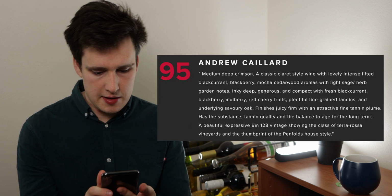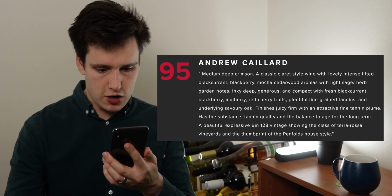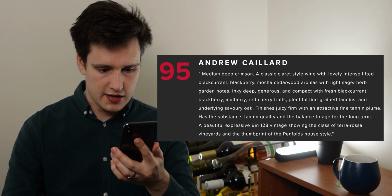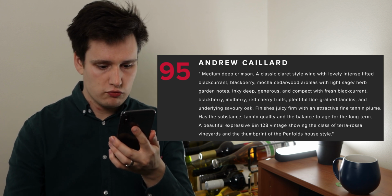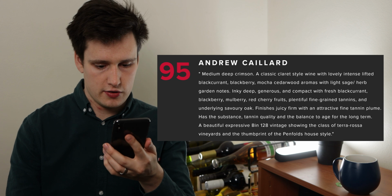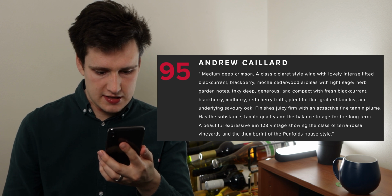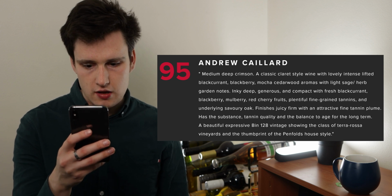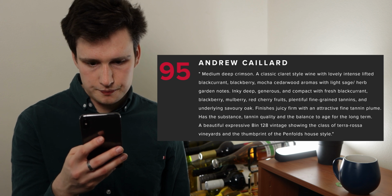It's also described as medium deep crimson, a classic claret style wine with lovely intense lifted blackcurrant, blackberry, mocha, cedarwood aromas with light sage and herb garden notes. Inky, deep, generous, and compact with fresh blackcurrant, blackberry, mulberry, red cherry fruits, plentiful fine grain tannins, and underlying savoury oak. Finishes juicy, firm with an attractive fine tannin plume. Has the substance, tannin quality, and balance to age for the long term. A beautiful, expressive Bin 128 showing the class of Terra Rossa vineyards and the thumbprint of the Penfolds house style.